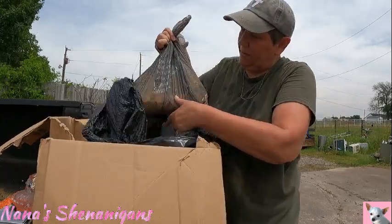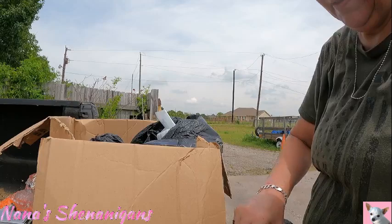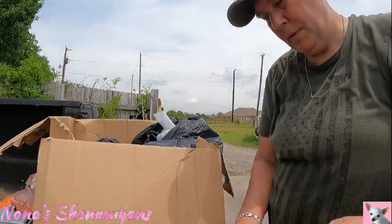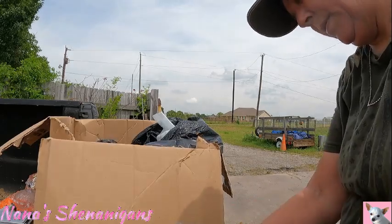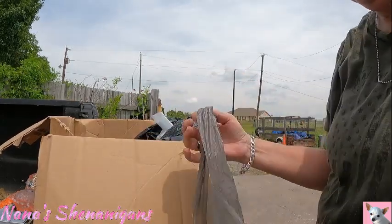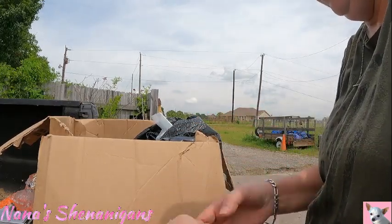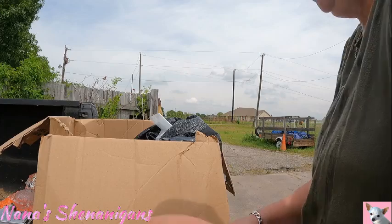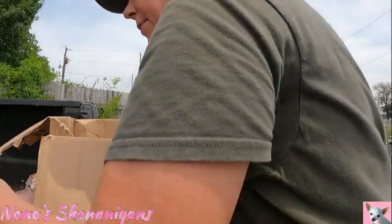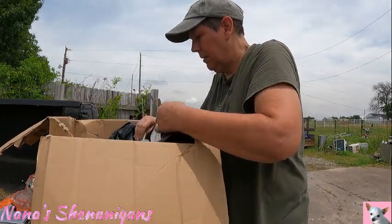Oh, what is that? It is heavy. Please don't be anything gross. Oh! A little bag of concrete. Okay. That's good. I was worried for a minute. It's probably why this box was so heavy. What do we got here?